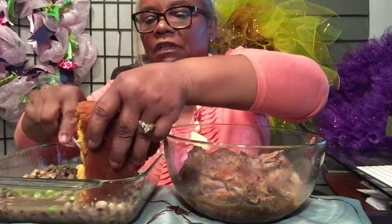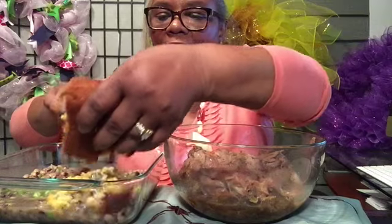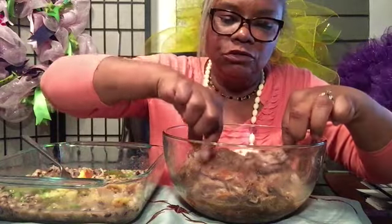Okay, so basically what I'm going to do is mix in my okra, and then you're going to take your cornbread and you mix it in to your black-eyed peas. You mix it in and it just makes it taste really good. This is kind of like a soul food kind of a dish that we make, and it is good.